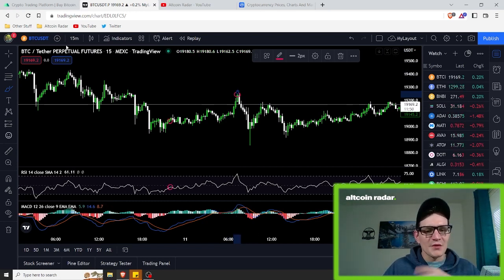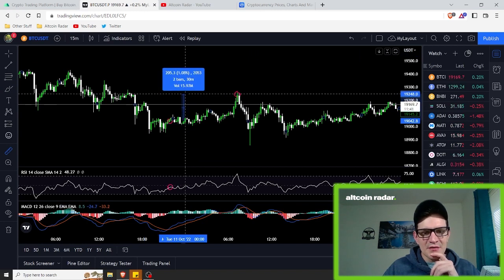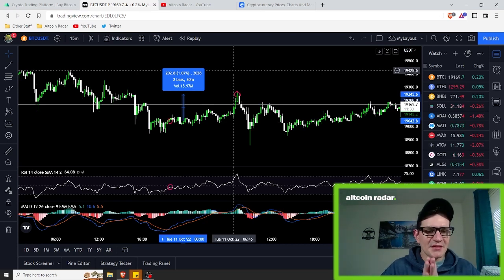Okay. So let's see what you would have made. If we go ahead and mark this right here and you rode it all the way to the top up here, and you ended up selling up there, that's a good 1% trade that you just made. So that is typically scalping. Now, I know what you're probably thinking right now. You're probably thinking, hey, that's a 1% deal. That's really not that much money. And realistically, that's really not that much, to be honest with you.